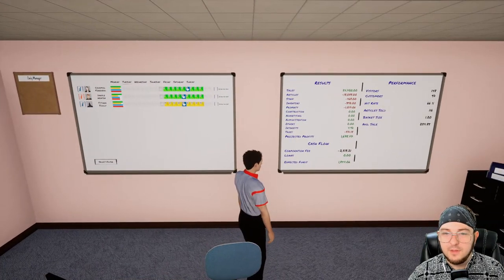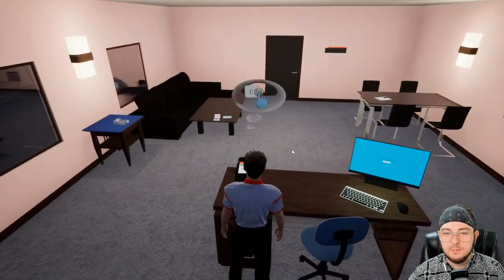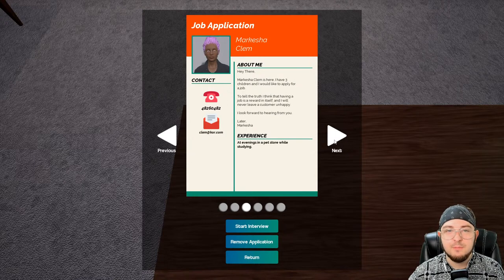All right. Well, then. So, with the minimum storage already set in stone here, our projected profit is $1,600, which is really good, because that means we are doing something good. Now, what I can do is go into this and bring in some more. Christian Lynn, hey, Christian Lynn. John McRae, hey, John McRae.